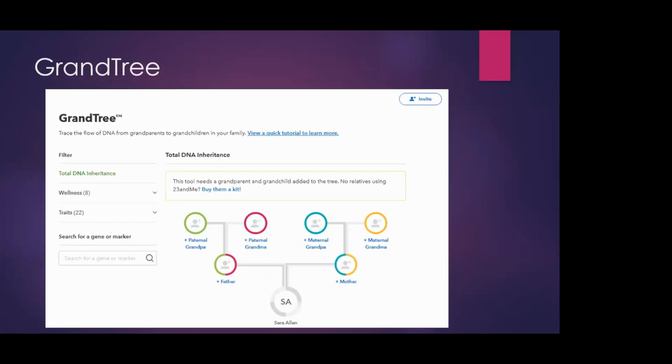The grand tree is finally the last feature that I'm going to show you. Apparently it's really cool, but you have to have a grandparent-grandchild relationship. So you have to have tested your grandparent, or you have to have tested your grandchild, and then you would hook the two trees together, and then it would do some neat things there. You want to watch this quick tutorial to learn more. But I don't have a grandparent or a grandchild that has tested, so I can't use this feature.